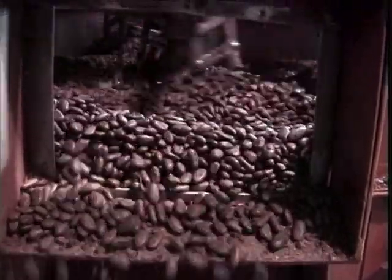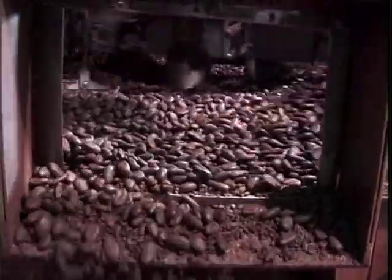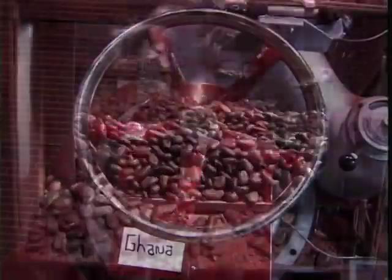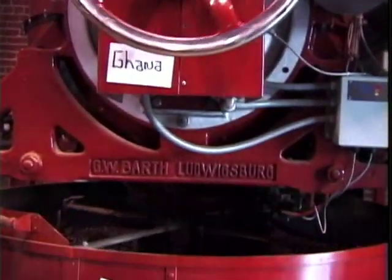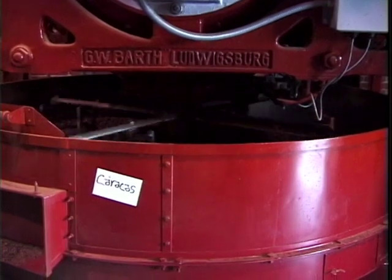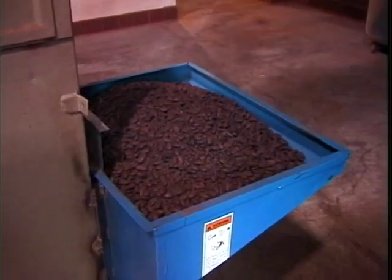Some chocolates are made from one particular kind of cacao bean, while other chocolates are made by blending beans from different farms around the world. Here, beans from Ghana are being mixed with beans from Venezuela. The beans are taken from the roaster and poured into another machine called a winnower.